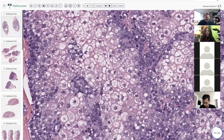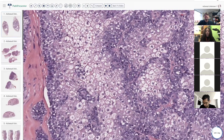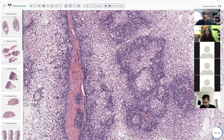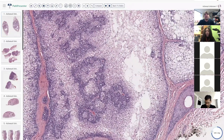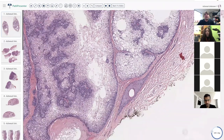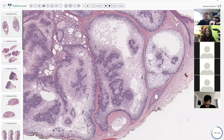So the reason this is important is that in certain settings, when patients have sebaceous neoplasms, it may be worth working them up and seeing if they have Muir-Torre syndrome. All right, so there's no doubt that this is sebaceous here, and this is a pretty good example. Most of the cells are sebaceous with only a smaller population of the blue basaloid cells. So when we see that, that's when we call it sebaceous adenoma, okay?